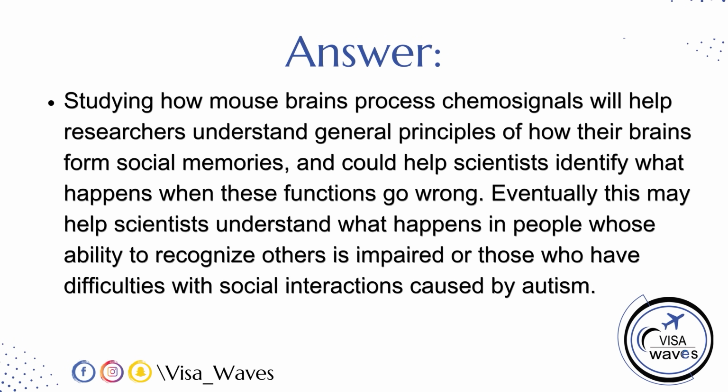Studying how mouse brains process chemosensory cues will help researchers understand general principles of how their brains form social memories, and could help scientists identify what happens when these functions go wrong. Eventually, this may help scientists understand what happens in people whose ability to recognize others is impaired or those who have difficulties with social interactions caused by autism.